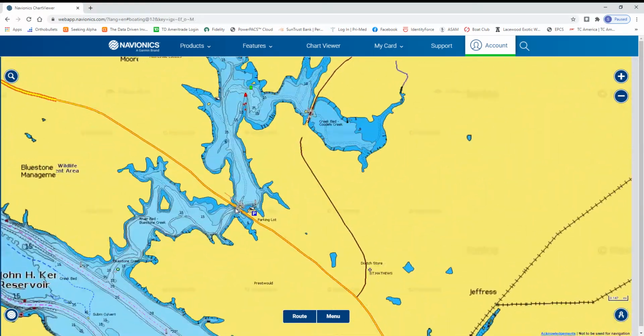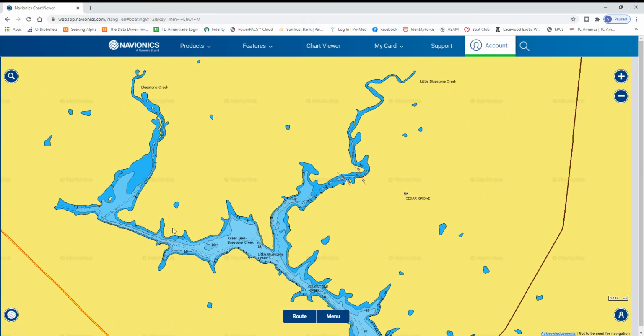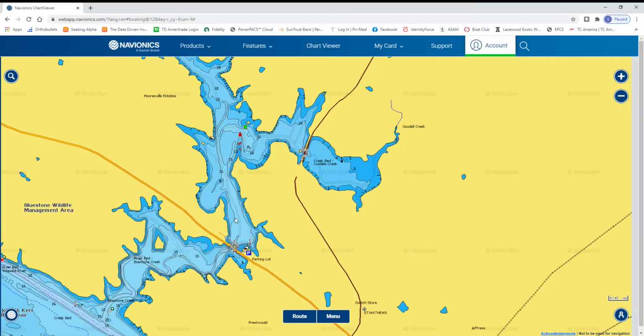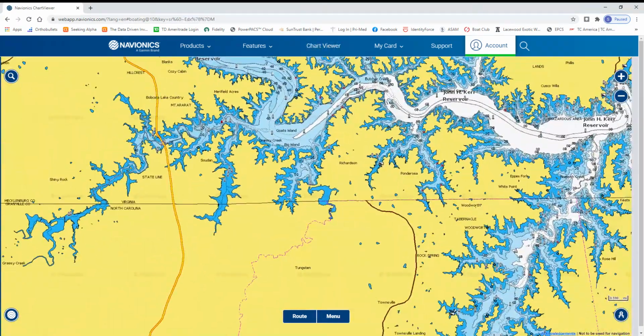A lot of people come fish up in here. It's shallow. This will also be a good place to go fish. A bunch of areas for bass to move and spawn. This is where a lot of fish are going to move to, these types of areas. So it's pretty simple to break down.